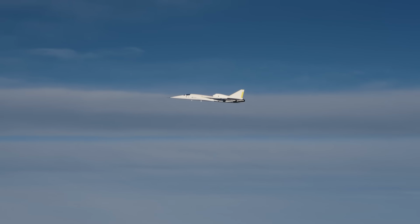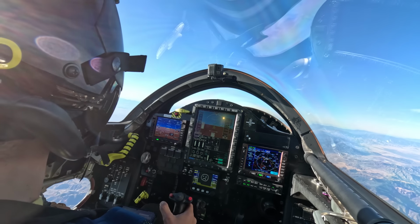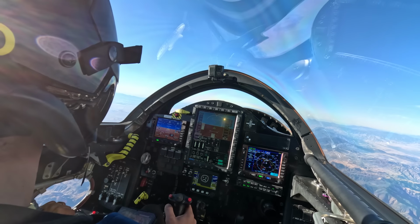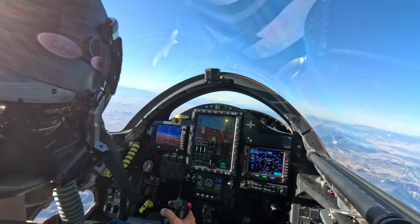Test control, you are go to descend to 20,000 feet at 0.7 Mach. Copy, coming back down to 20. Test control, I have card 4 complete. Next up is card 5, Excel and quick look. Copy. I'm going to start a left turn.